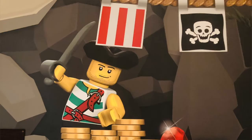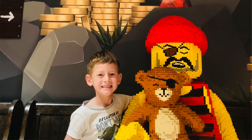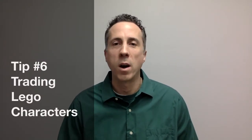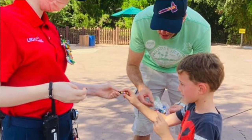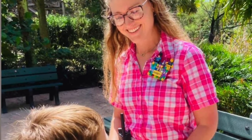Now, the other thing that was really super cool, and I have a marketing and branding background, is that Legoland did such a tremendous job of marketing and branding their product and all their services and amenities. One of the cool things they did is that as you walk throughout the park, you can trade the Lego characters with staff members. They walk around with them pinned to their uniform, or you can go to the gift shops and they'll have them displayed on the counter. You just trade 1-for-1 or 2-for-2, whatever you have.